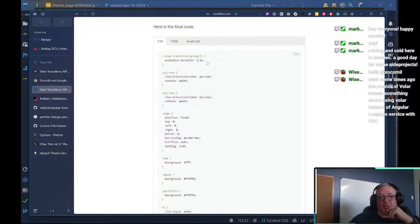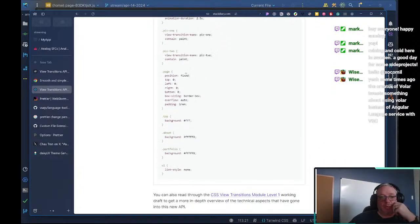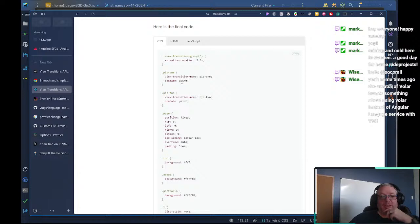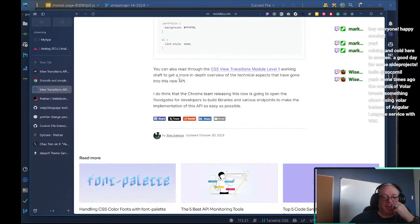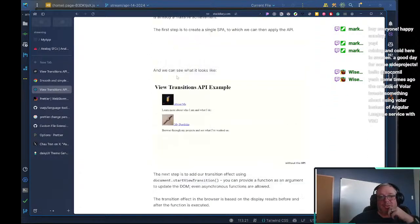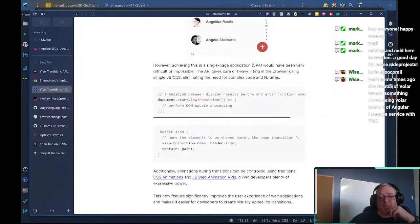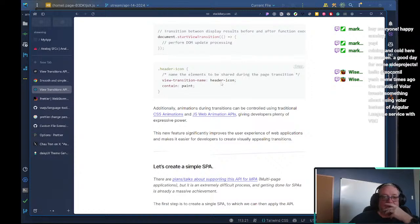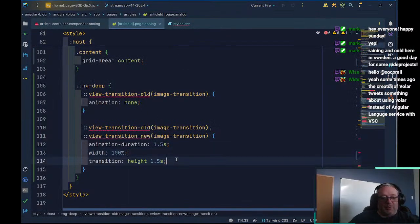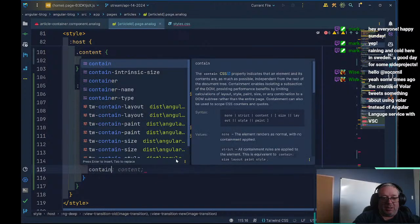So using a view transition group, they're setting the animation duration on that group. Other than that, they're not doing any. Crazy. And all you have to do to get view transitions to work is just call the JavaScript start view. What if I contain paint?